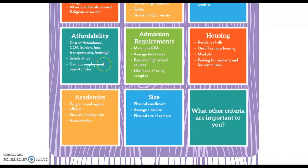Also, affordability. In Tennessee, we have the Tennessee Promise Scholarship, which allows anyone that graduates from a Tennessee high school and lives in the state of Tennessee to go for 2 years tuition-free to community college or technical school. So that is something to really weigh against the cost that it would be to just go directly into a 4-year college or university.